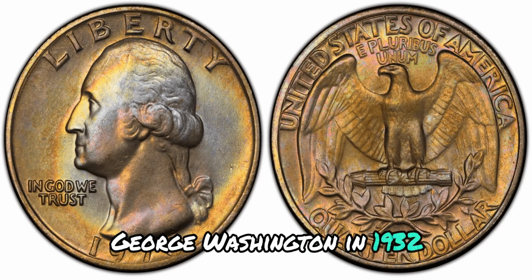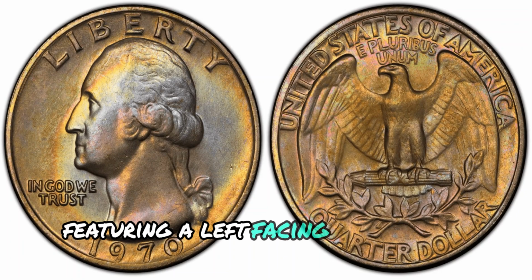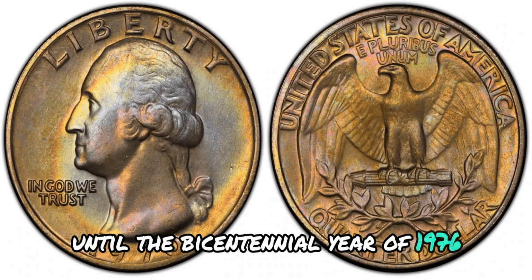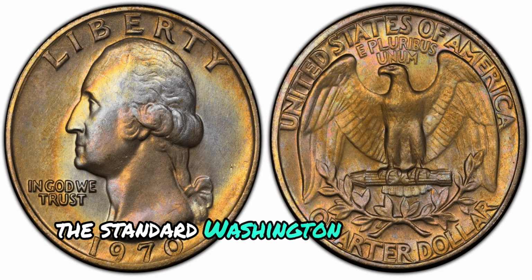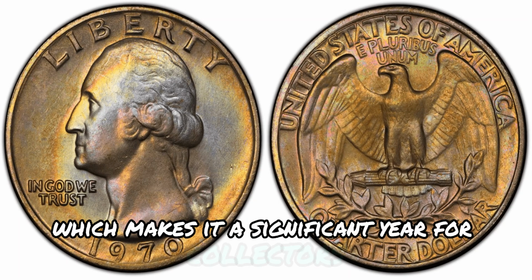In 1932, the U.S. Mint commissioned a design by John Flanagan, featuring a left-facing portrait of Washington. This design remained largely unchanged until the bicentennial year of 1976 when a special design was issued. However, the standard Washington design was still minted in 1970, which makes it a significant year for collectors.